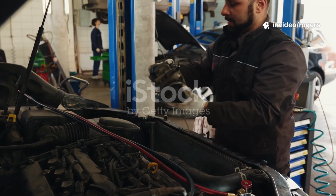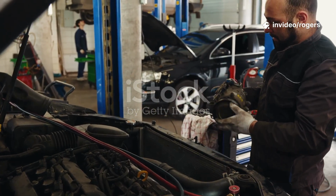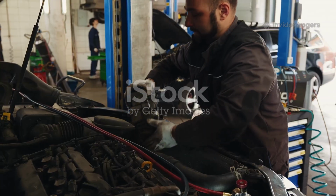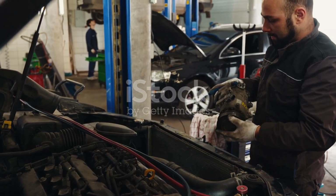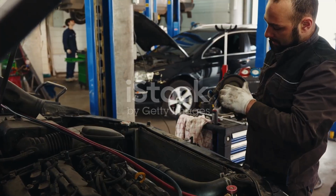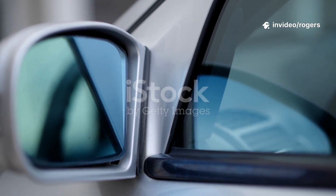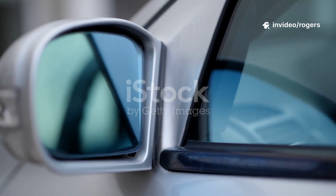Rev up your engines. We're diving into a crucial aspect of vehicle safety today, something often overlooked but absolutely vital for every driver on the road. It's time to get acquainted, or perhaps reacquainted, with a component that's more than just a shiny surface. Today we're talking about your side mirror, one of your car's most important safety features.